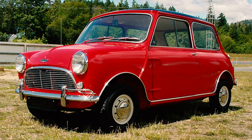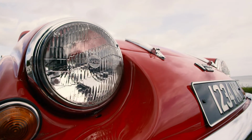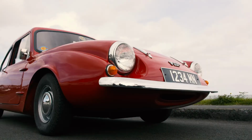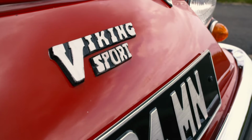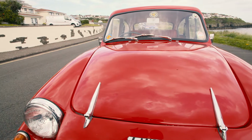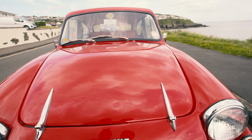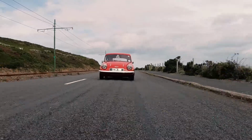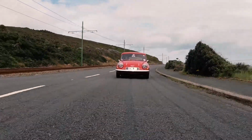And the thinking was that they weren't going to sell complete cars. They would sell bodies to existing mini owners who'd perhaps owned their minis for about 5 or 6 years, and the bodies were getting a bit tatty, and they could buy the Peel Viking body and fit it to their car in lieu of the worn-out original mini body. And Peel Engineering styled the Viking body themselves, and it was really quite an attractive body.